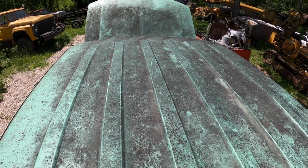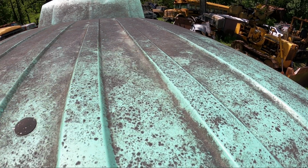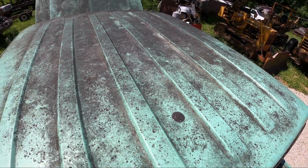That's how nasty the roof of the truck is. Didn't realize there's a slight dent in there. But if I remove the headliner, I should be able to pop that back out, or just honestly live with it, one of the two.